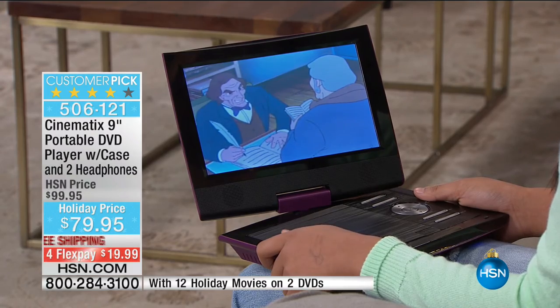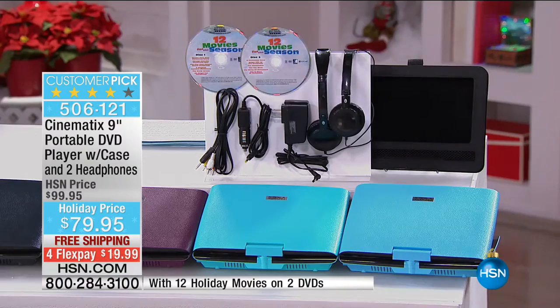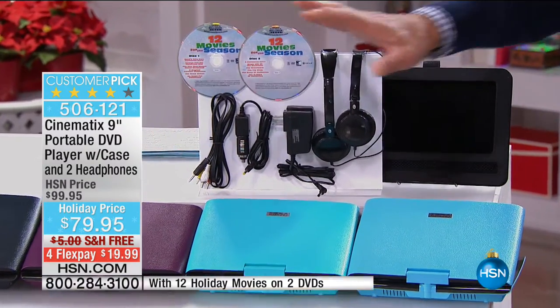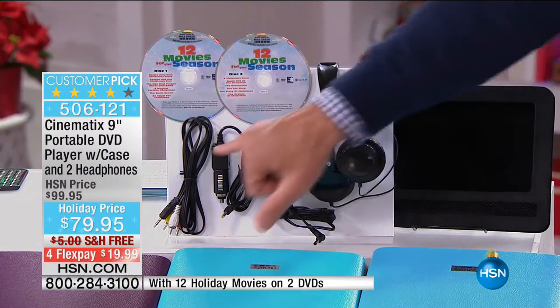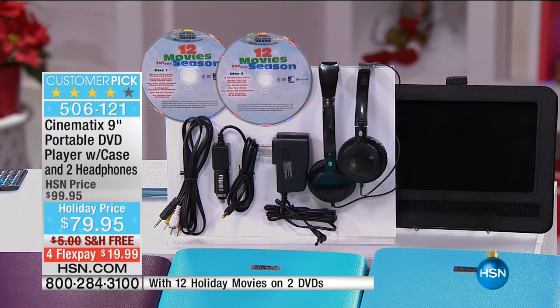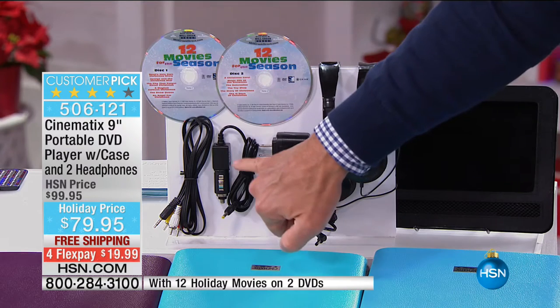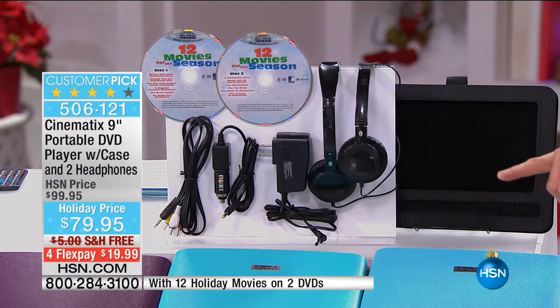In fact, if we can come back to this shot here, I'll show you everything that you get with it, starting from this side over. So these are the little jacks. So you know the little colored ports that you have in your TV. If you want to plug those in, you plug one jack into your little DVD player, plug it in your TV, and now you can put a movie in the player and it'll show on your big screen TV. You're going to get 12 of the movies. So you get two discs with 12 movies. You get your chargers. You also get your car charger. So this will fit in the little adapter in your car so you can play it live or you can recharge the unit itself.